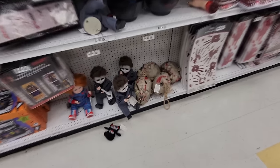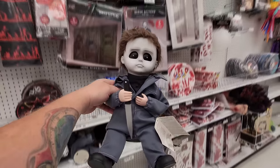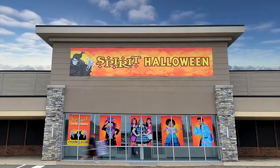Oh my gosh, look what I just found, guys. Little animatronic Michael Myers.